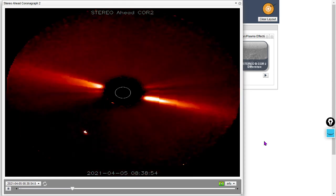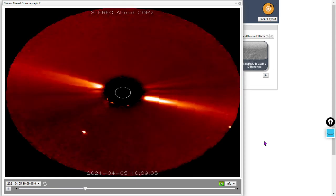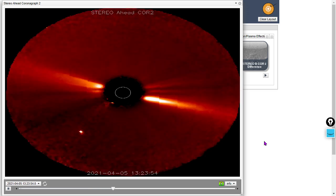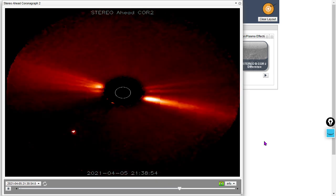Today we're looking at the coronagraph located at STEREO A at Lagrangian point 5. And there is a coronal mass ejection event occurring as we make the video. We'll have to create another video later to document this further.